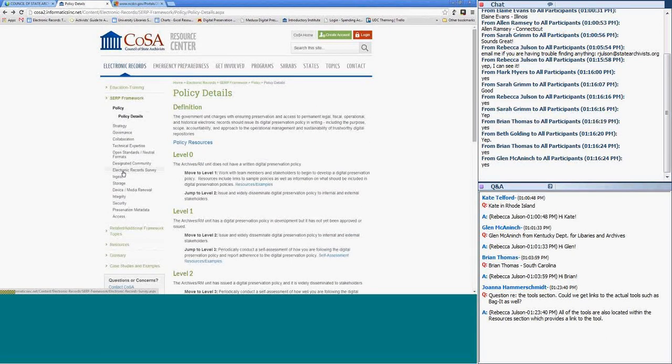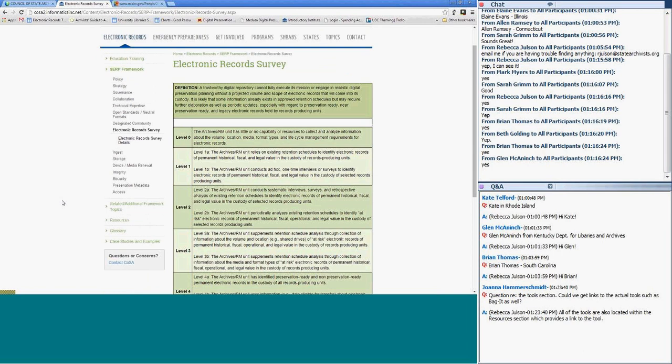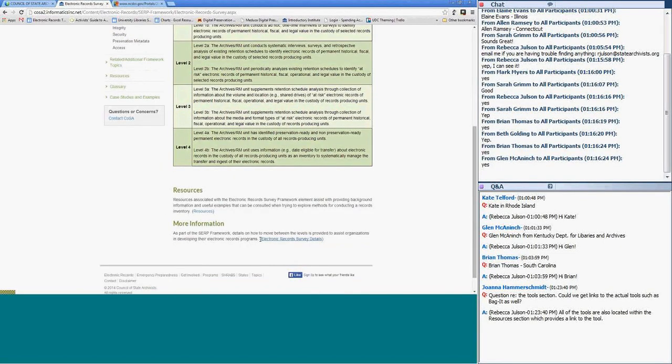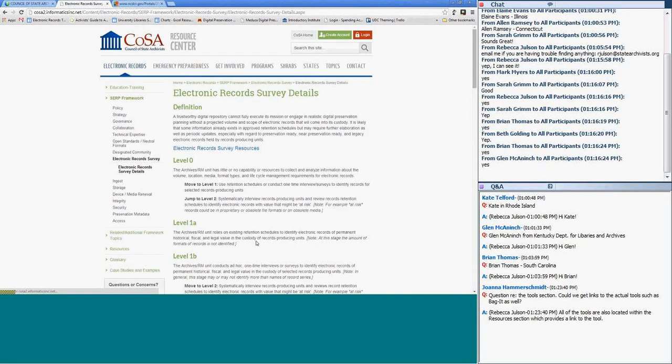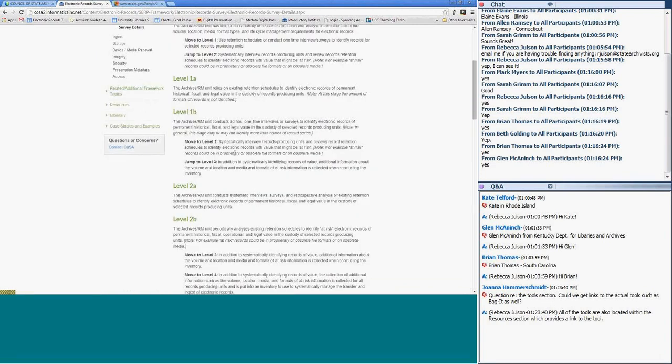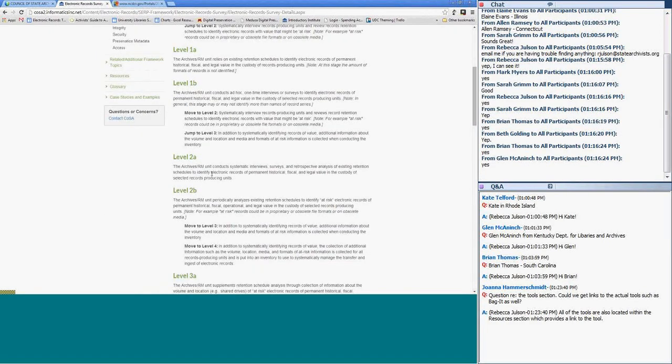So jump to the electronic record survey. It's bigger because each level has 2 divisions in it. Some of them have like 6 in each one. So these can be long, but the page just defines what's on the page, links to the resources, and links to the details page. This one's really old, so I apologize, but there's links to the resources to get between the levels.